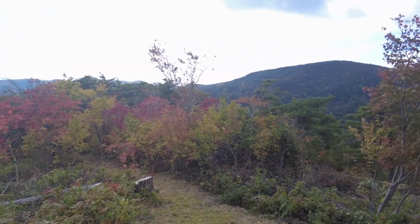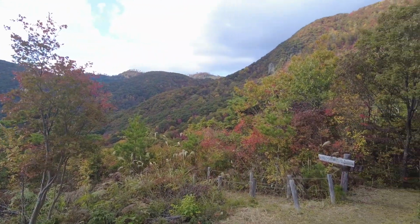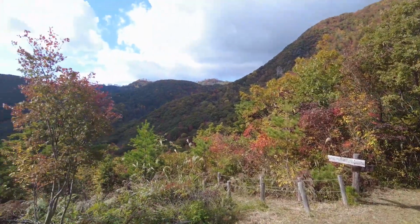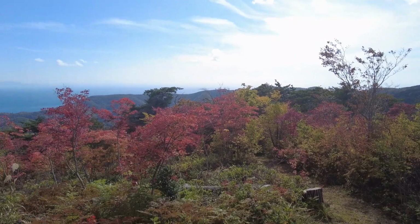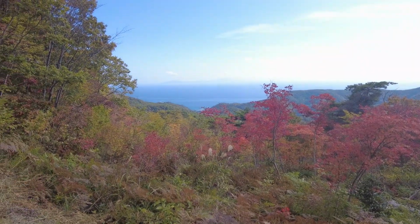And yeah, this is probably the perfect time to come, the end of October, maybe beginning of November, but it'll probably soon be past the peak. So anyway, really beautiful weather here. The sun's coming out right now as I speak. So really nice time to be here. Really, really beautiful. All right, let's move on.